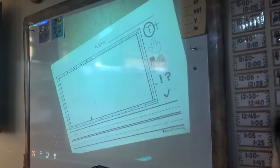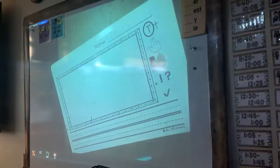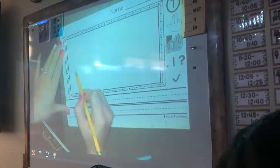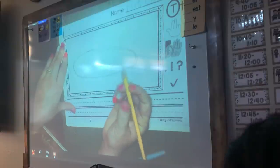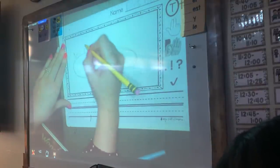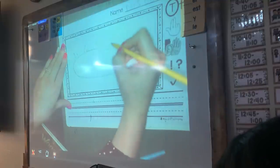Okay, I need you to pay attention. Everybody's going to do it together, okay? We're going to see how well you follow directions. We're going to draw a picture and then we're going to write. What are we doing first? I'm drawing an oval in the middle. And now around our lake, we're going to draw some grass. I'm going to draw some zigzag lines up and down.